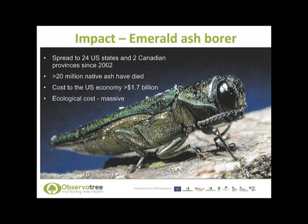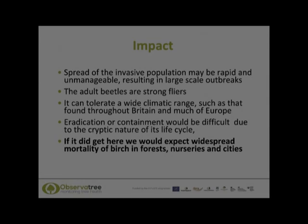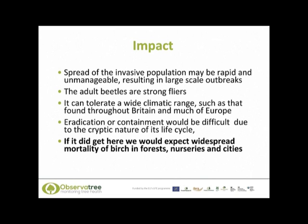So we see the American invasion by the emerald ash borer as a model situation of what can happen after alien pest introductions. And we think that similar patterns of establishment and spread could occur here if the bronze birch borer arrives here too. So if the bronze birch borer did arrive here, we might expect the invasive populations to spread rapidly, as the adult beetles are strong flyers and can easily cover fairly long distances. And also we have lots of birch plantings in this country, so there will be plenty of host trees available to them.